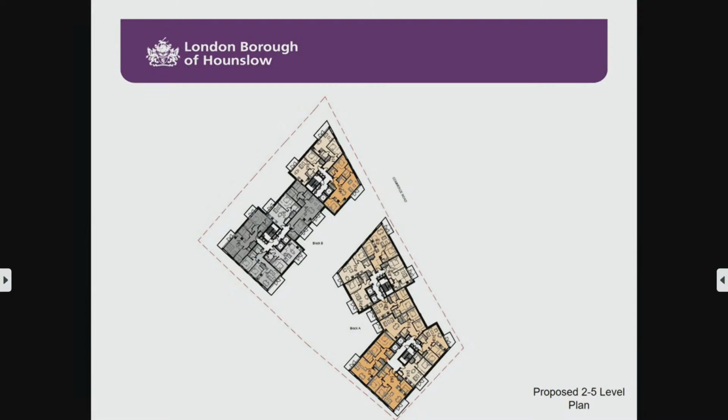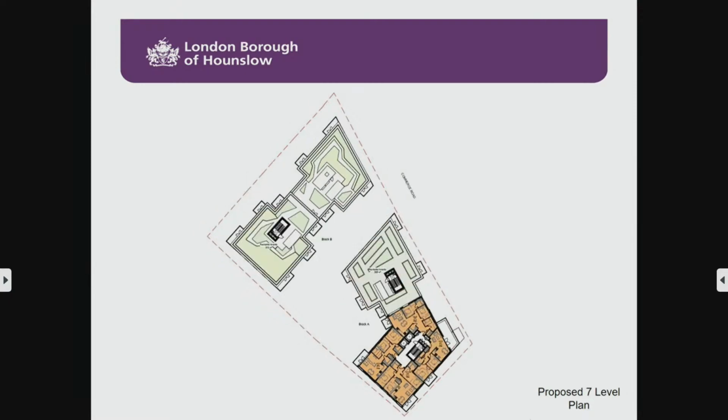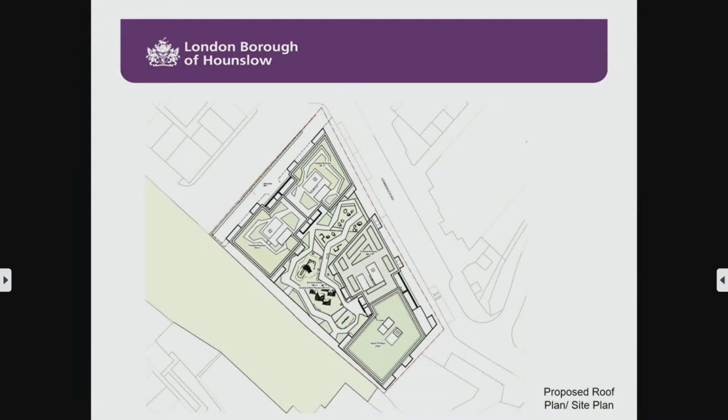So this is stories 2 to 5. And then this is the proposed sixth story. So you'll see one of the buildings terminates at this level, and you can see there's amenity space on the top floor. Moving up again, level 7, amenity space at top floor, and then the roof plan. So what you're looking at now is the rooftop amenity space and the amenity area central to between the two podiums.